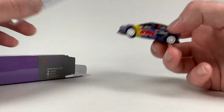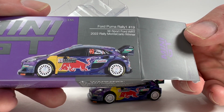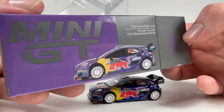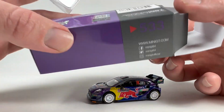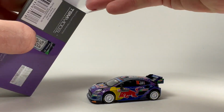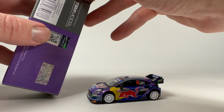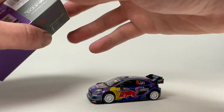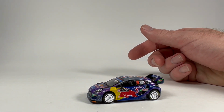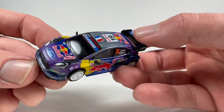All right, we got this guy. So this is a Ford Puma Rally1 number 19 M-Sport Ford WRT 2022 Rally Monte Carlo winner. Congratulations on your win in 2022. 533 is the number on here. And of course, we get this ever so cool box that allows us to store the car safely should you need to do that. You can save the box, put it on display later on. You want to swap out your display cars, you have a safe place to put this thing, and that's fantastic.